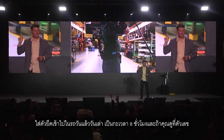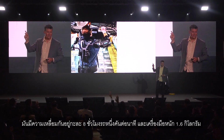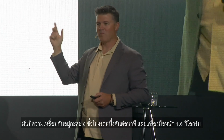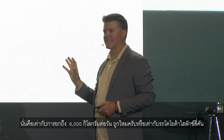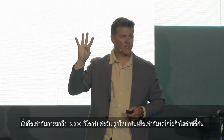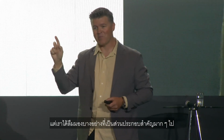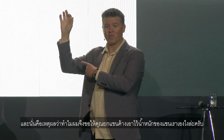And if you look at the numbers, it really becomes staggering. So an 8-hour shift, 1 car per minute, and a 1.6 kilogram tool. That's the equivalent of lifting 6,000 kilograms per day, right? Or 4 Toyota Hiluxes. But we left out a very important component, and that's why I asked you to put your arms up. The weight of our own arms.